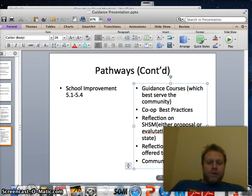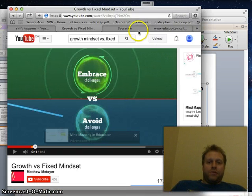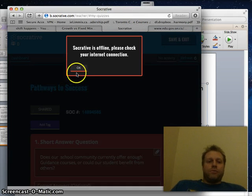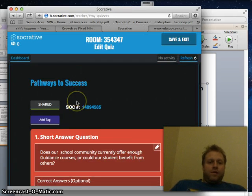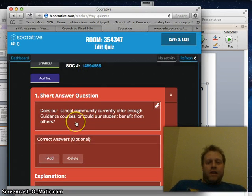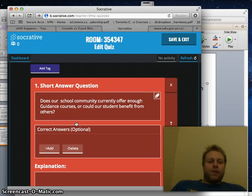And I think what I would use for this is a 21st century tool that most people know about by this point. There's lots of them out there. I just use Socrative a lot, and it allows us to kind of gather information as a group. So you put up a short answer question, like, does our school community currently offer enough guidance courses, or could students benefit from others?